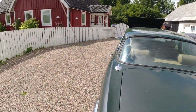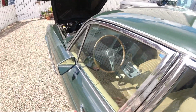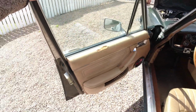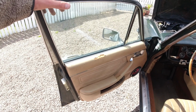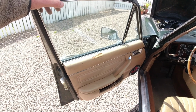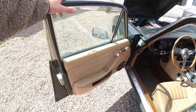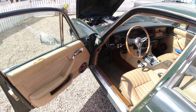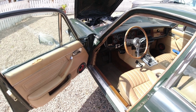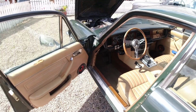Then I want to do some cosmetic things on it. Door cards really let this car down, but I have a set of pretty good door cards I got from a friend. They're not perfect, but I think with 2 sets of door cards I can make a pretty good set. So that's the plan, make that look a little bit nicer because the dash and everything's really good. And then I have a fun plan for the carpets. So if the budget allows for this winter, I want to do new carpets for the car.